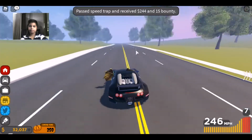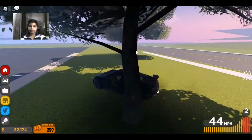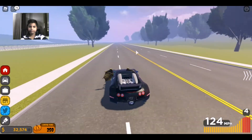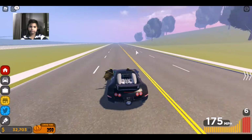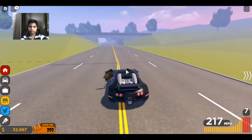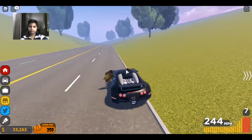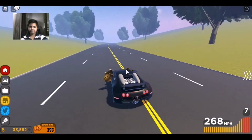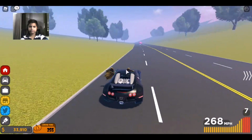Forget about bounties. Oh, I forgot there was a turn there. I thought this road was perfectly straight. Forget it. We're just hiking up. La la la la la. 230. Come on, Bugatti. Come on. 268. I guess I was pretty close.